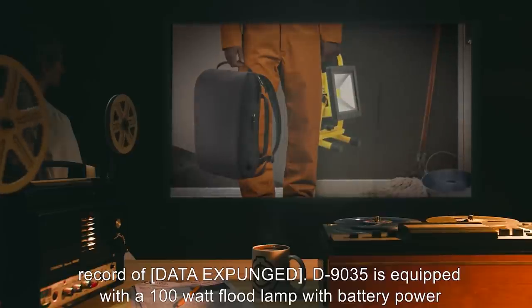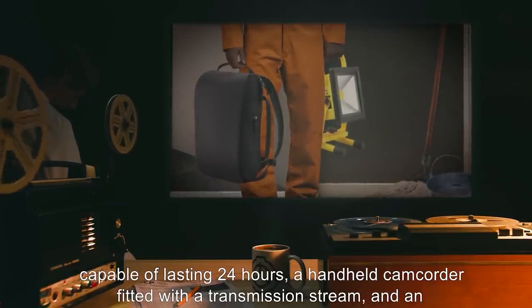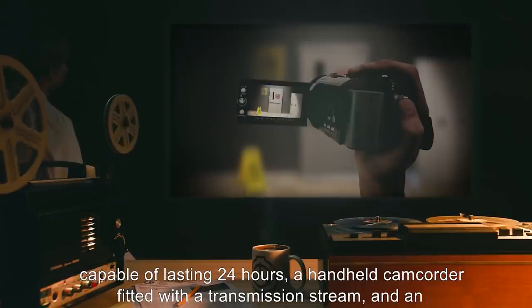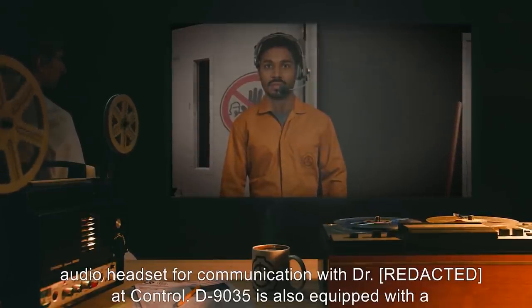D-9035 is equipped with a 100-watt flood lamp with battery power, capable of lasting 24 hours, a handheld camcorder fitted with a transmission stream, and an audio headset for communication with Dr. at control.